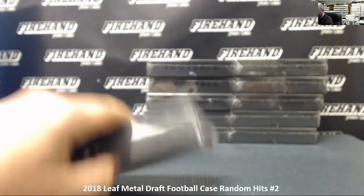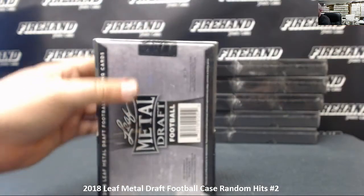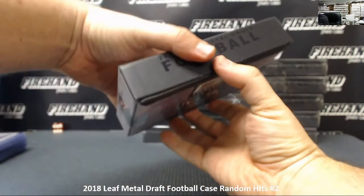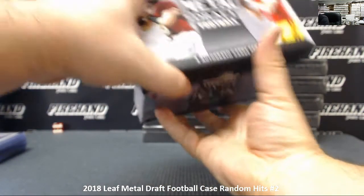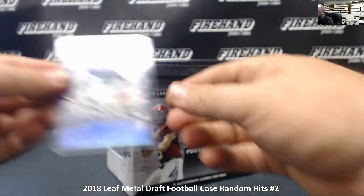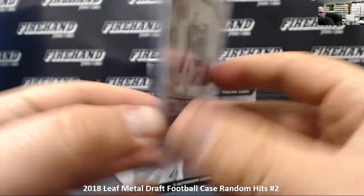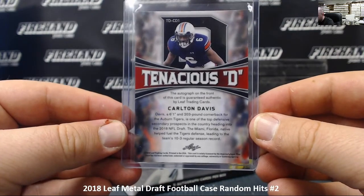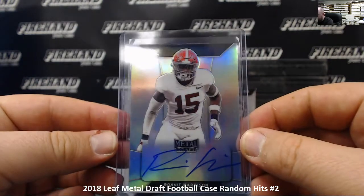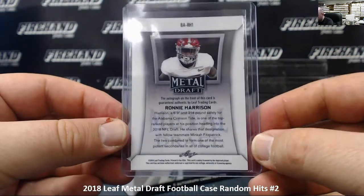Box 5. Good luck, everybody. First autograph off the top, Carlton Davis, Tenacious D autograph. This is the base version, non-numbered, from the University of Auburn, War Eagle. Next up, Ronnie Harrison, base auto, from University of Alabama, Roll Tide.